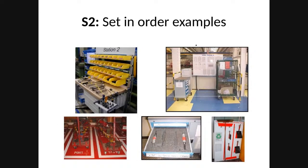So you see how everything is in its own box. Everything is labeled. This one down here on the bottom, I don't know if you can see it, it's called a shadow board. I love a good shadow board. What a shadow board does is you'll have a board sitting up there, and on that board is an outline of the item that needs to be there. So when that item is taken, you can immediately see that there's something missing.